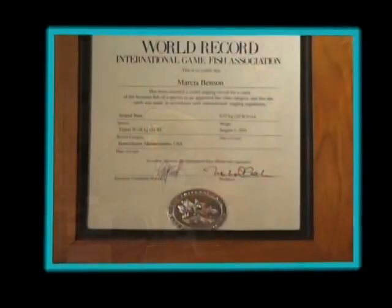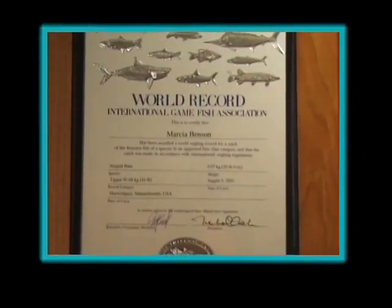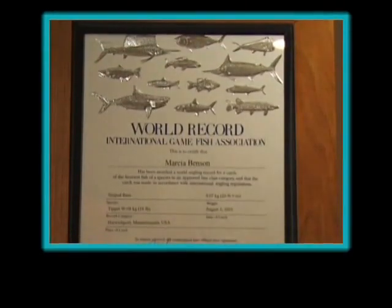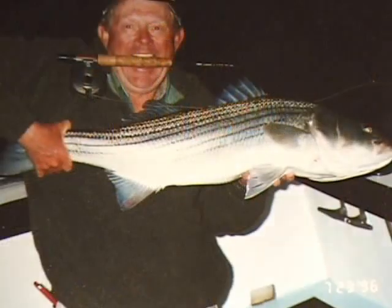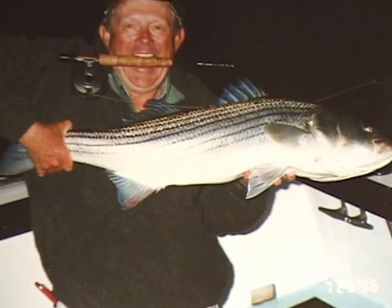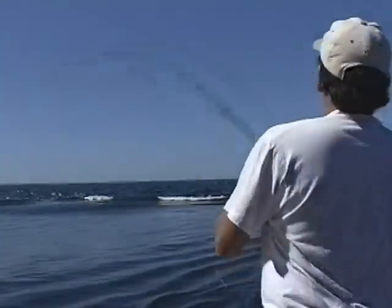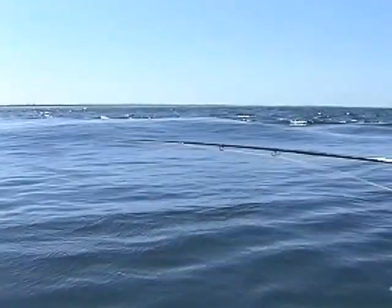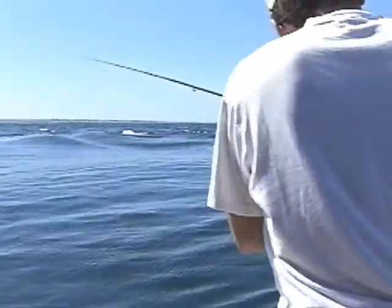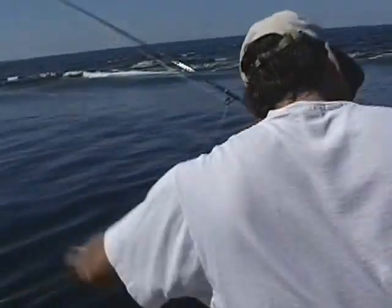In addition to his personal accomplishments, Bob has earned 7 IGFA world records on his boat, including the women's 16-pound test tippet for a 20-pound Striper by Marsha Benson and a 4-pound test world record for myself with a 19-pounder. Bob developed, along with his fly rod customers, a method of casting from his drifting boat that feeds the line out to sink the fly down to fish that lie just beyond the rip.